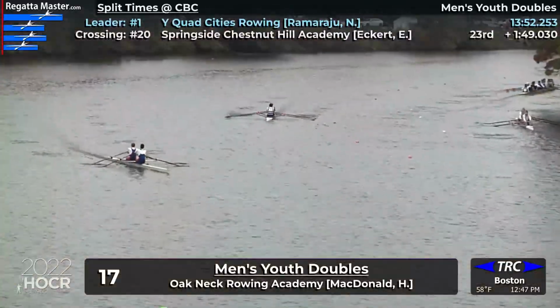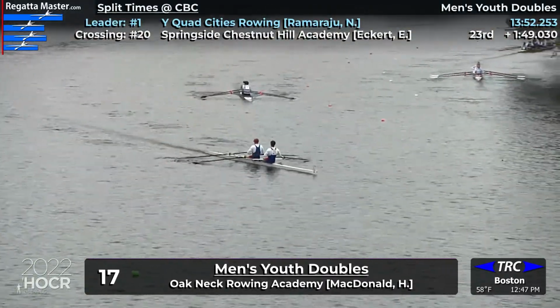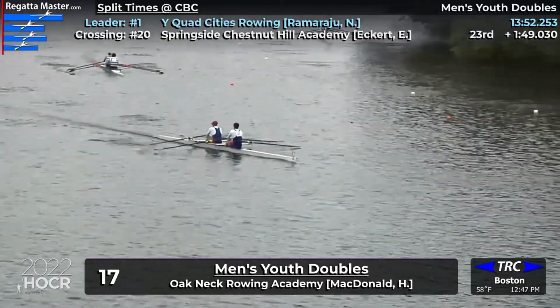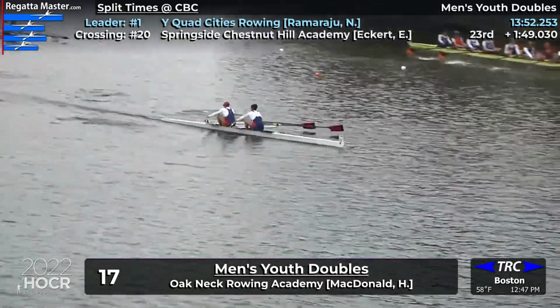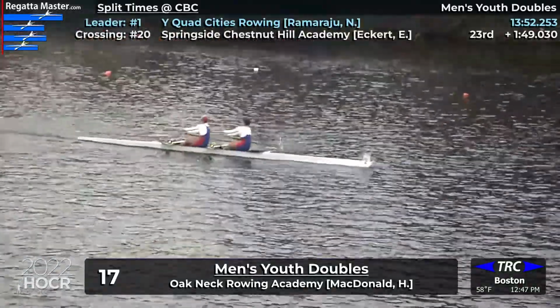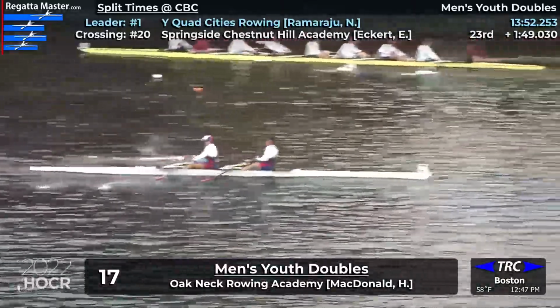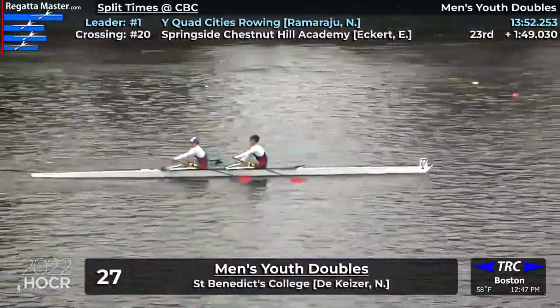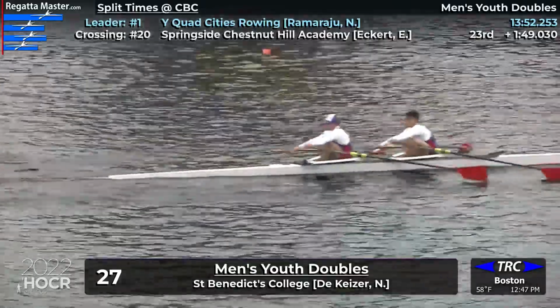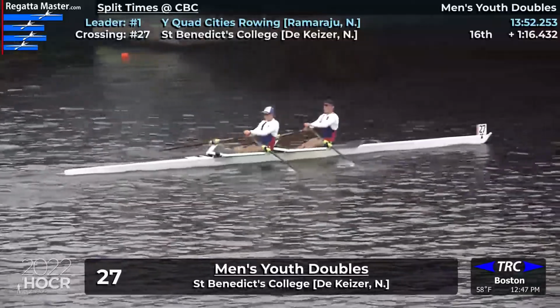Okay, coming along a little bit off of the buoy line here, Bow 27, Benny's from South Africa. So this is another one of our global crews coming to compete. That's Jordan Ford and Nicholas de Keyser. The Bennies have 28 consecutive national championship titles with 3 South Africa School Sports Team of the Year awards. And they're all the way here from sunny South Africa. Yep. Great to have you here.